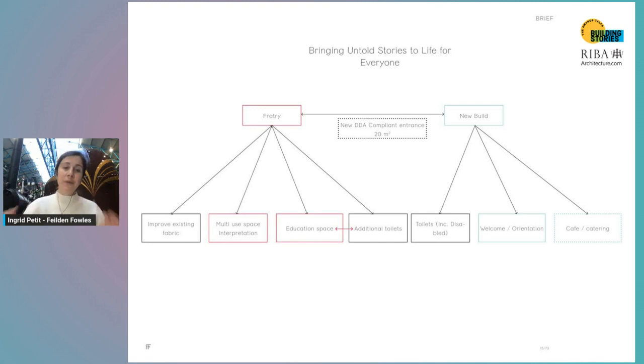So firstly, the brief. The key element to the brief was basically to bring access, inclusive access to the existing building, the Fratry. And that formed the main element of the brief. And then from that, there were ancillary aims like bringing teaching and learning spaces, looking at the cafe, whether it should stay in the undercroft or whether it should come at landscape level, helping welcome and orientation, and improving the toilet facilities for the cathedral.